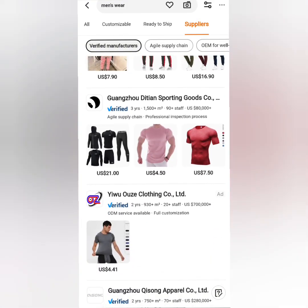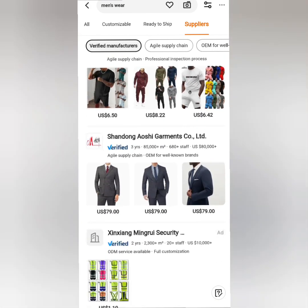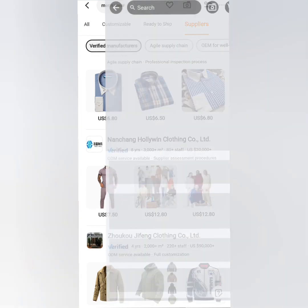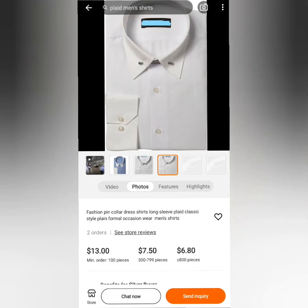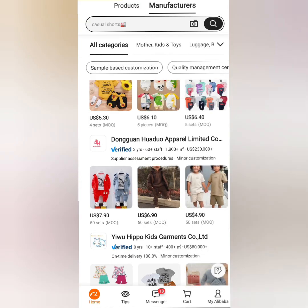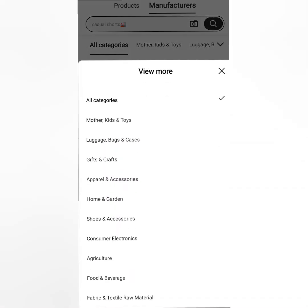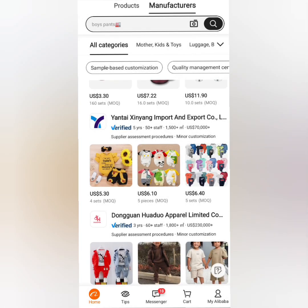Those are some of the items also on Alibaba. Those are men's stuff. Those are the suits. And remember, Chinese people are quite small, so if you're ordering any suits, just beware of that. Those are the shirts, very nice, if you ask me. I've ordered quite a few shirts, and they're really nice. The quality is amazing. Basically, those are the categories you can find on Alibaba.